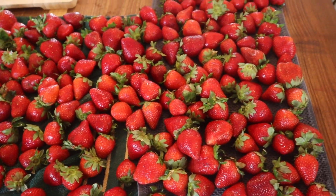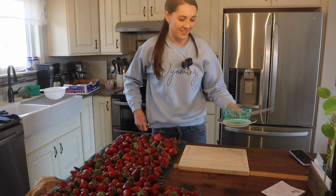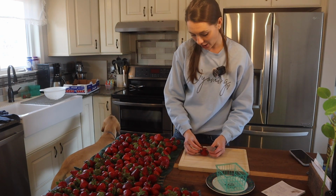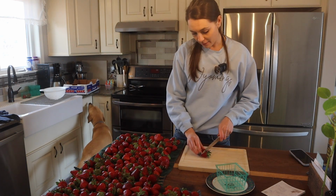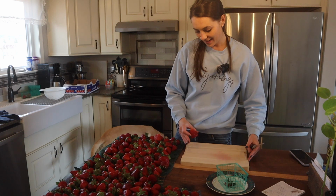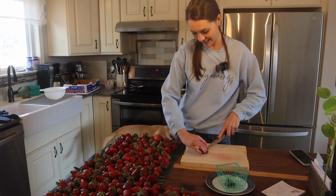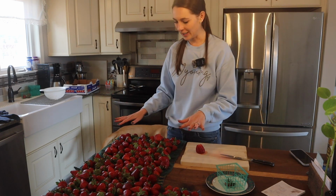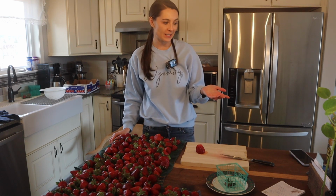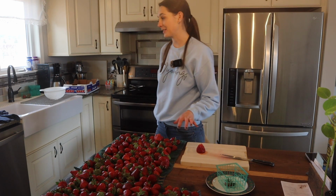All right, friends, here's our strawberry haul. I've got to say, it is so funny. When I was purchasing these, I wasn't sure I was getting enough, and I felt like $30 was expensive for strawberries, but I figured it was worth it. And now that I'm looking at all of them, goodness, we have a lot of strawberries. I don't think we'll have any shortage. If I was canning or something, this actually wouldn't be that many, but because I'm not, this is a good amount of strawberries. So the first thing I am going to make is popsicles.